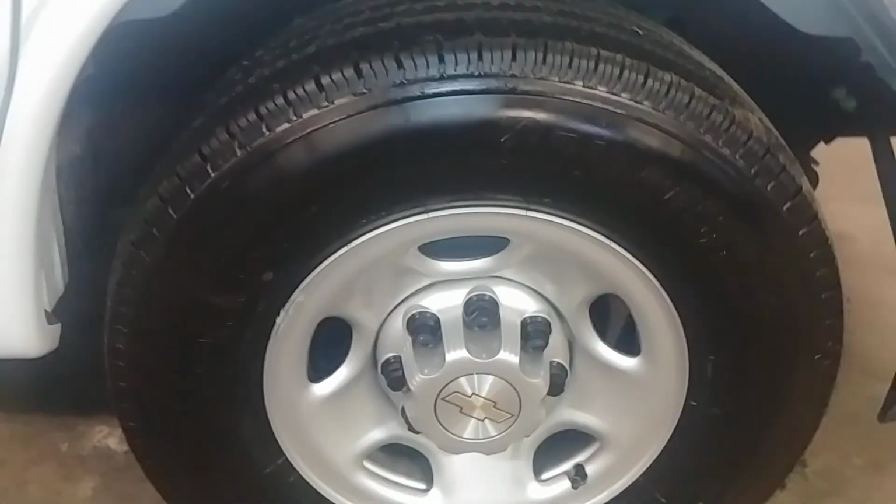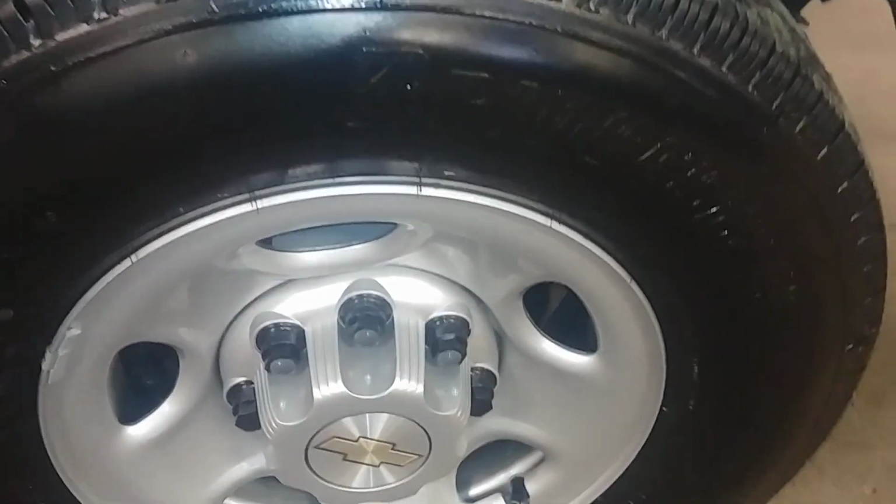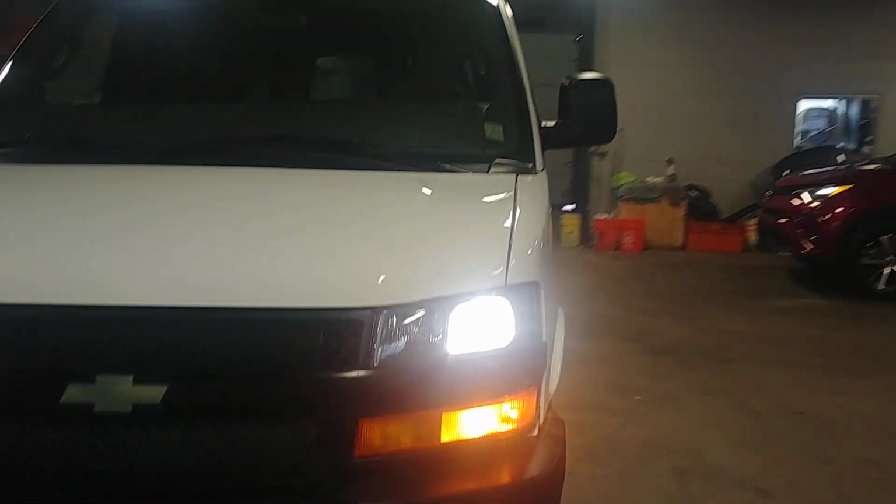Check out pictures for more details. This door looks good. Here's your front passenger seat. No holes, no tears or rips. Get your new window sticker still on there. Boom. Door looks good. Here's your fender, looks good. Here's your front passenger steel wheel. Tire tread is over 7/32. Lights are working. Things are running.